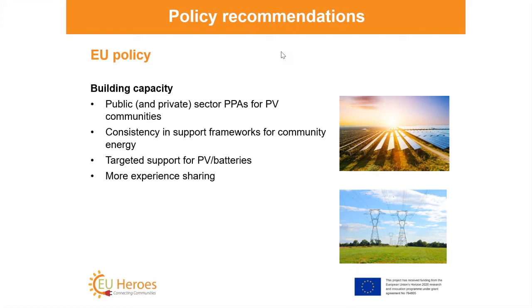I think there's an important bit about consistency of support frameworks for community energy. So Article 22 is helping out with this, but more could still be done around that. We think there's maybe a case for targeted support for PV and batteries, and definitely more experience sharing across Europe. And I'll talk a bit more about that in just a minute.